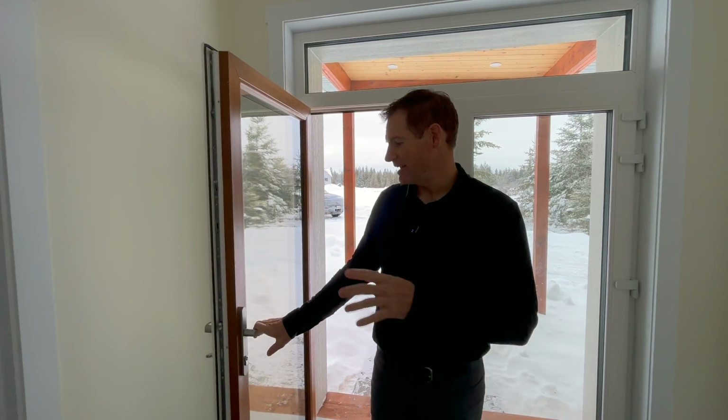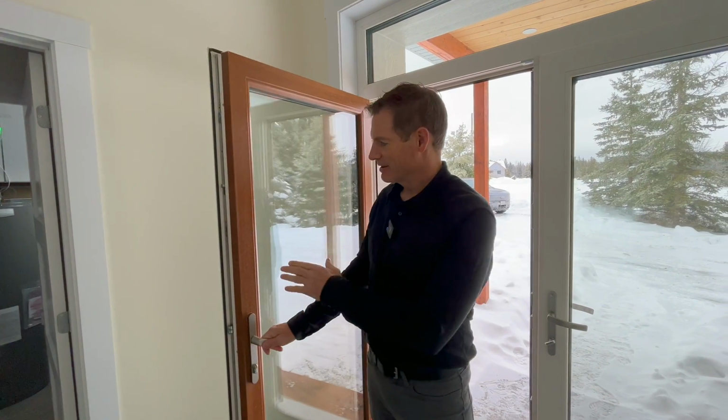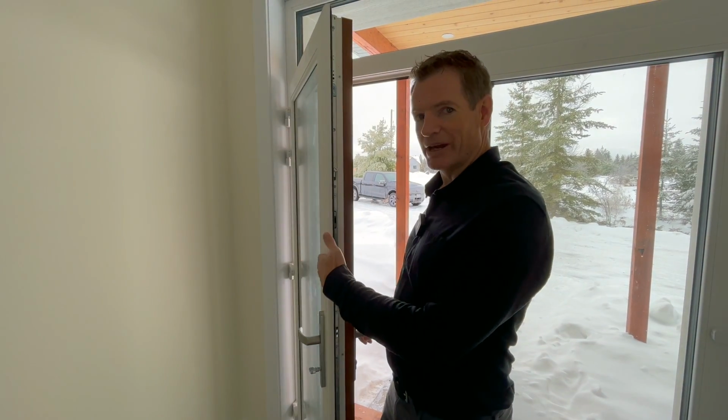First, let's look at these nice passive doors. These doors are from an Irish company called Munster Joinery. You can see they offer a nice wood grain finish on the outside. Not everything has to be white, but this house called for a white interior.